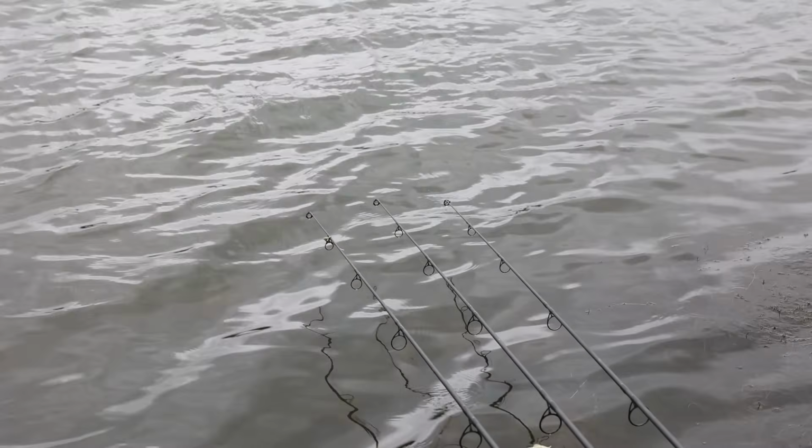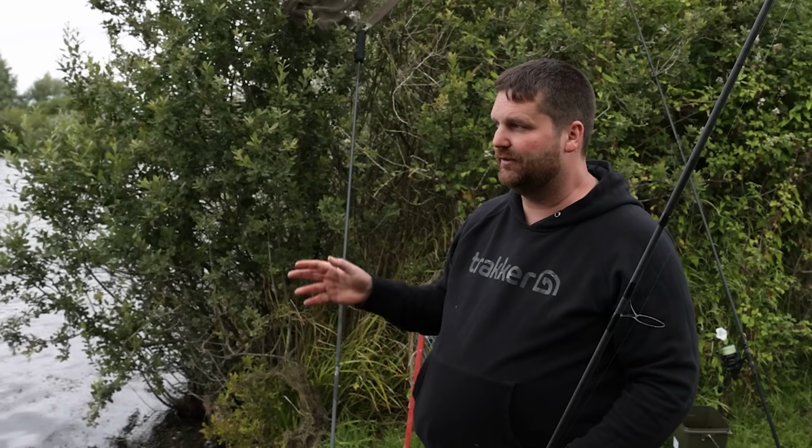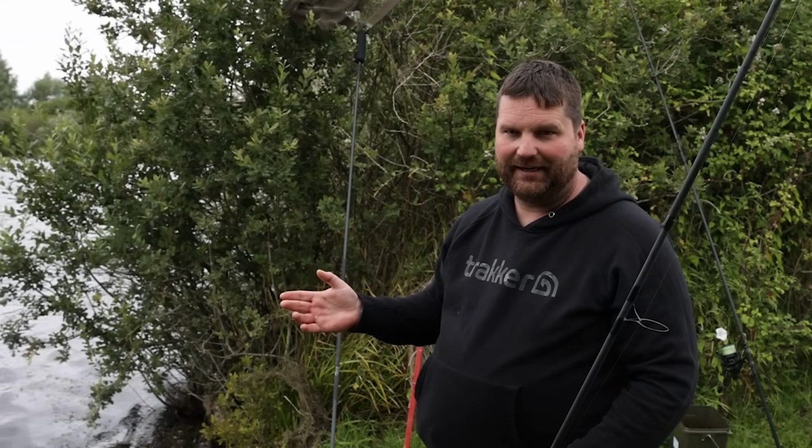But the weather is unseasonably July. It's windy. We've had drizzle all through the night. It's not what I'd expect, but that's not excuses. So if nothing happens, what I'll do is later on, you'll cut back to me, probably in pretty much the same position, putting these rods back out for the evening.